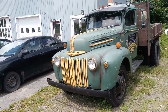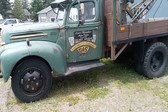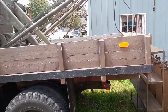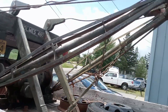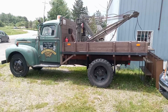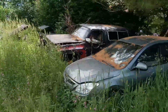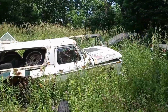Pretty cool. This old one, you should. You got to start your tow business. Nice little truck. Old Ford Bronco there. Old Bronco there, another one next to it.